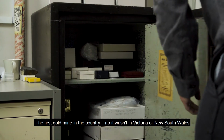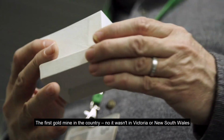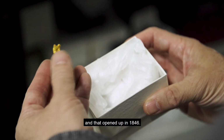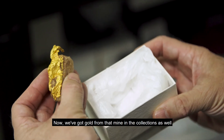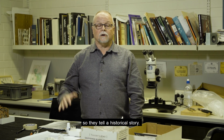The first gold mine in the country, no, it wasn't in Victoria or New South Wales, it was in the Adelaide Hills at Montacute, and that opened up in 1846. Now we've got gold from that mine in the collections as well. So they tell a historical story.